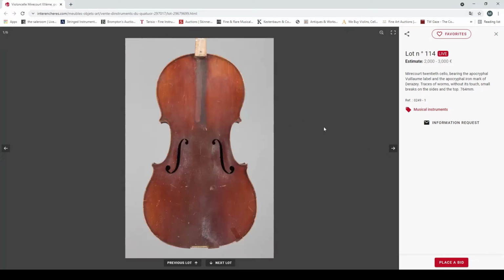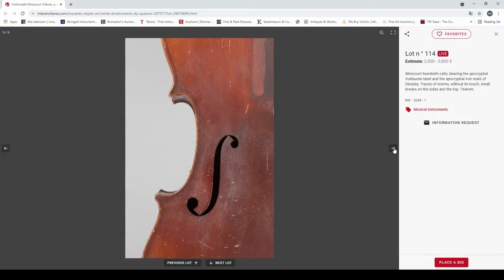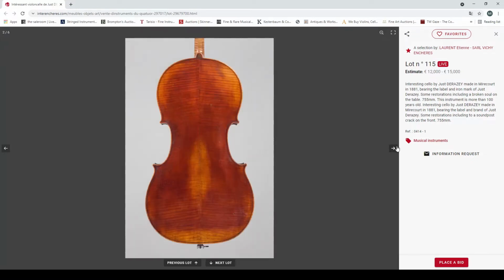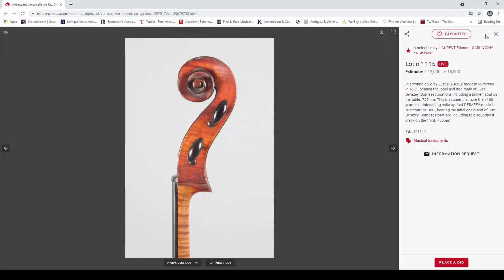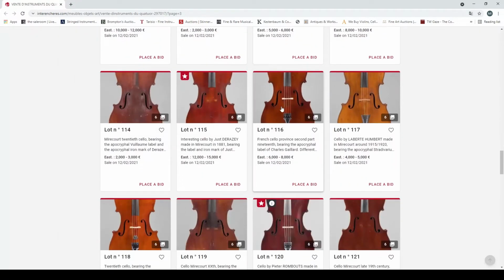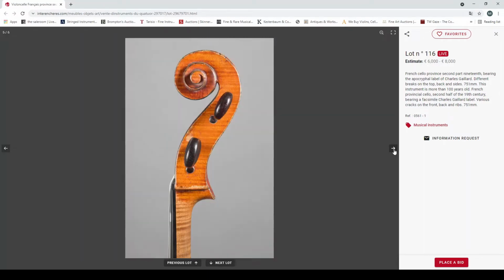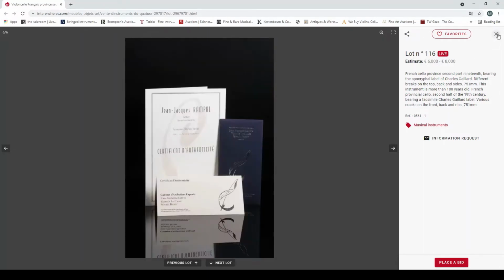20th century Mirecourt cello there, with a Violin label of some kind. And a cello by Juste Derazy, made in Mirecourt, 1881. This is a 12 to 15,000 euro estimate on this. French cello, second part of the 19th century there. Has a label for Charles Galliard. Cello by Lebert Humbert.